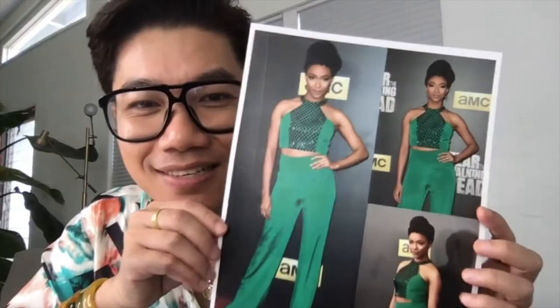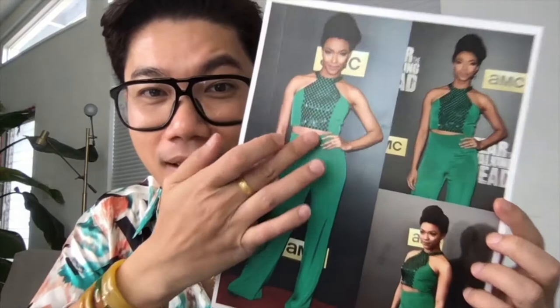You see high-waisted pants and a crop top, and look at all that hand-beaded detail. You know Sonequa, she's amazing in the hit series The Walking Dead and Star Trek. And her last name is Martin-Green, with the beautiful emerald green color. It matches her so well with her skin tone. She looks amazing, cool, young, fresh, and modern in this two-piece outfit. So remember the high-waisted green with the crop top.